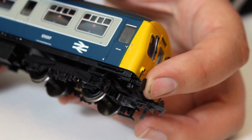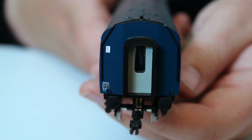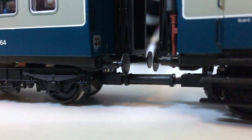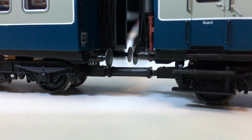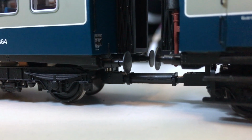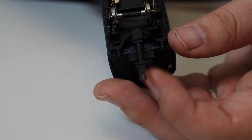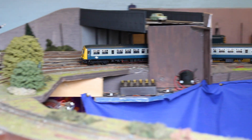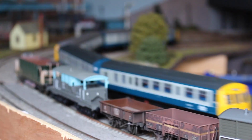Now, it has sprung buffers throughout, including between the cars, which is a nice touch. We've come to expect these, but it's detail for the sake of detail. I'm not really sure that they are a lot of use, certainly if you use the rigid drawbar between the units, which you kind of have to, to get the lighting to go on in there. They're never going to come into contact, although there is a very nice close coupling mechanism between the two units, which kind of helps on train set curves to keep the two cars as close together as possible.